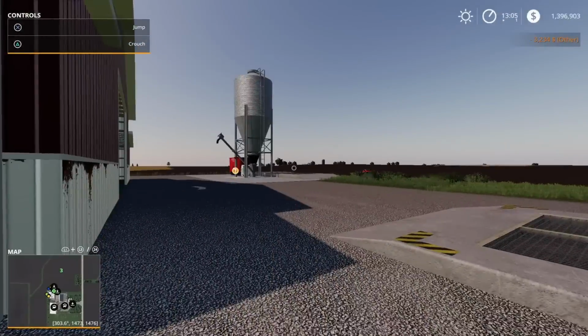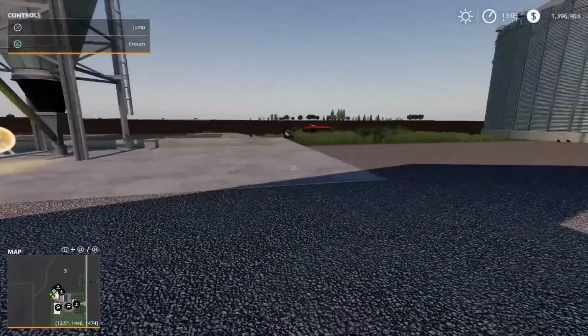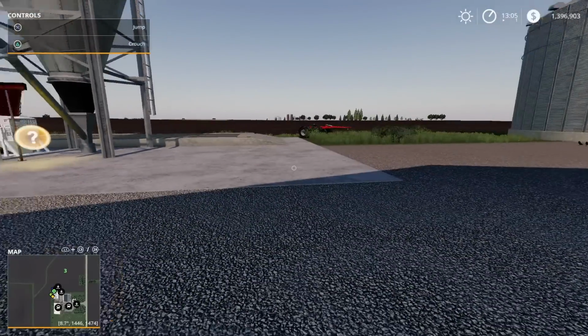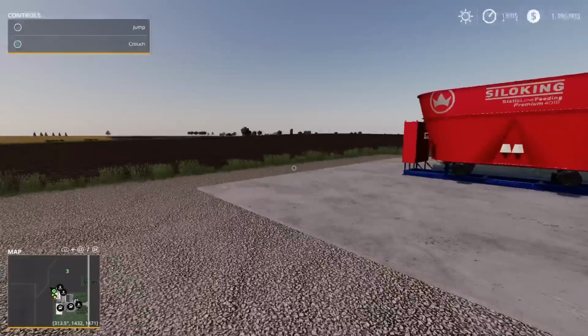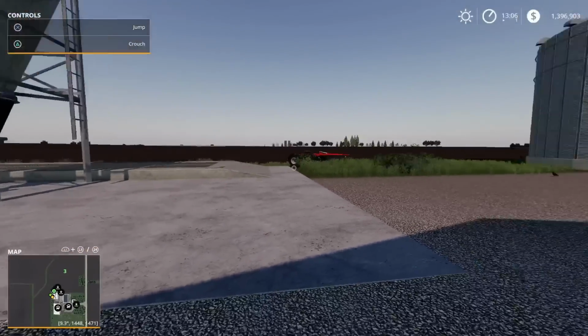But here's the weird thing. I went to place this, which I had before, and it wouldn't let me place it where I had it before. Don't know why. So it's a little bit further over than it was. So then I came to place the multi-fruit silo, which last time they were almost right up against each other.